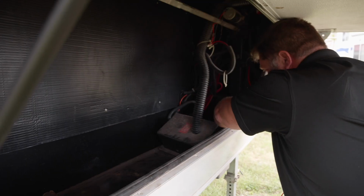So we decided to buy the Crusader, the Forest River Crusader. It's a 2012 or 2013, something like that. I have to check the title. But the nice thing is we have the title, so it's ours.